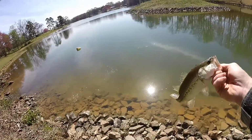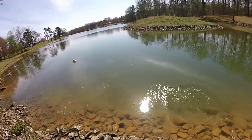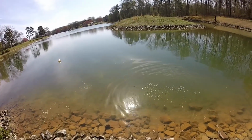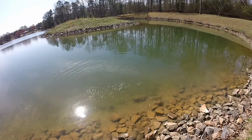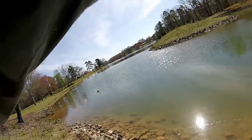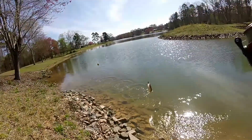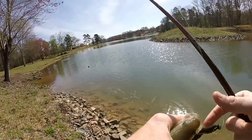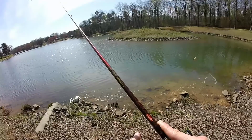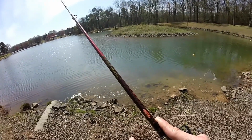I'm trying to catch this other one. He ain't a lot bigger, but at least a pound. He's still sitting there. He just don't want to eat. Love bed fishing. This is fun though. Clear water, bed fishing. It's a blast. Oh, wow. I'm trying to sight fish and cast past the bed and get that. If the wind would chill out, I could actually sight fish.